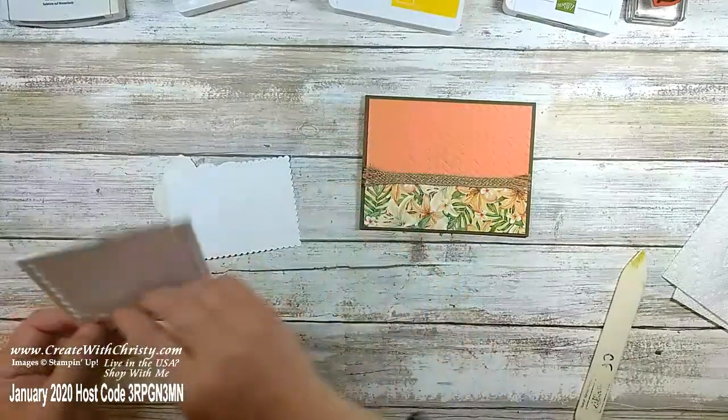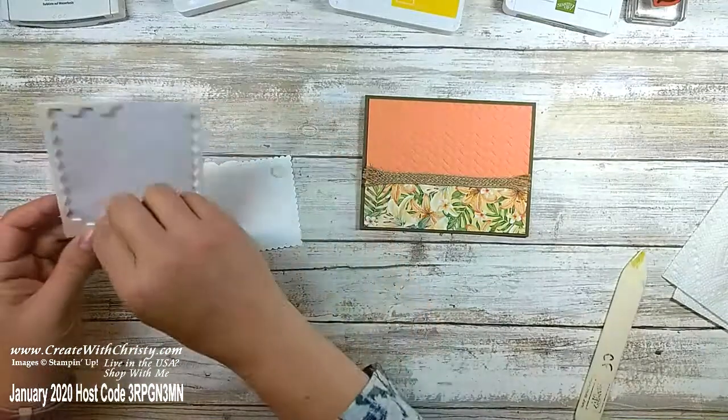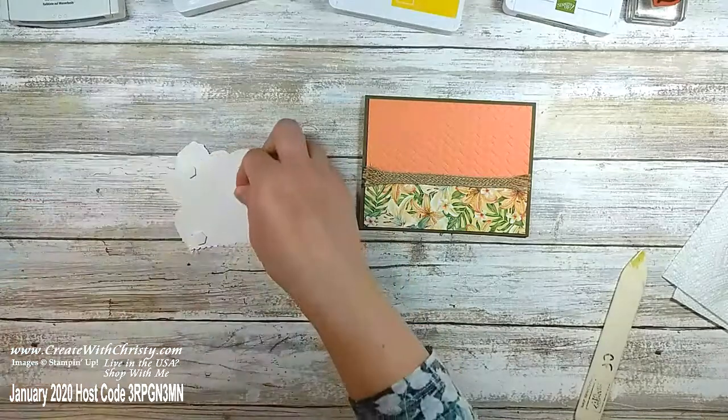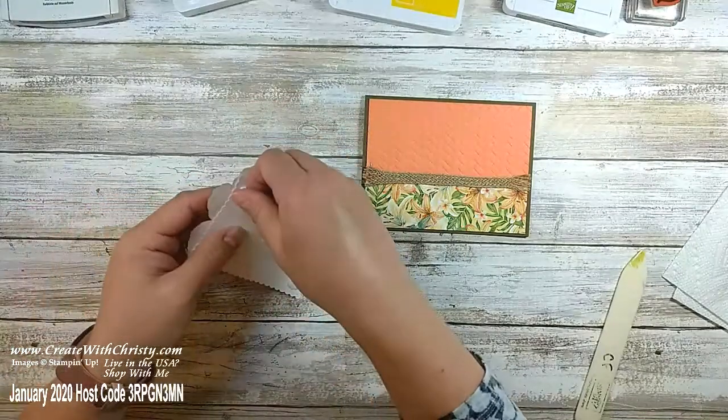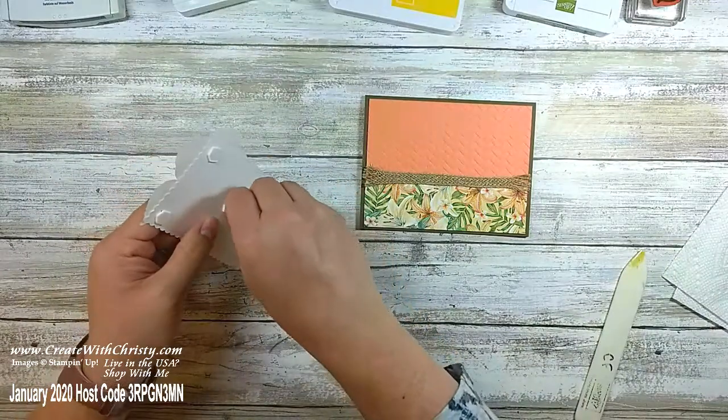Put my dimensionals on the back. I'll put one in each corner. And then I'm going to put one in the center just because this is such a big piece. I don't want it collapsing in the middle on me. I haven't had any trouble with the paper backing, and now there we go.